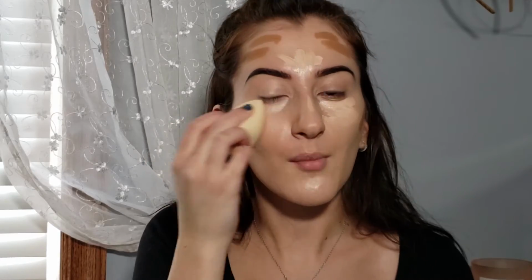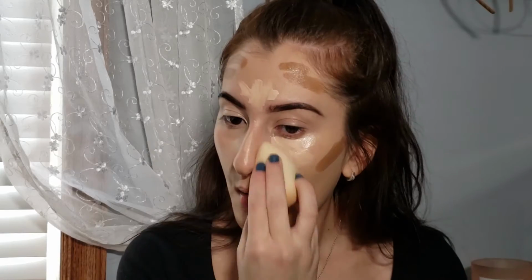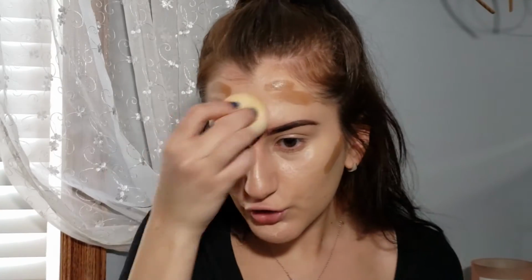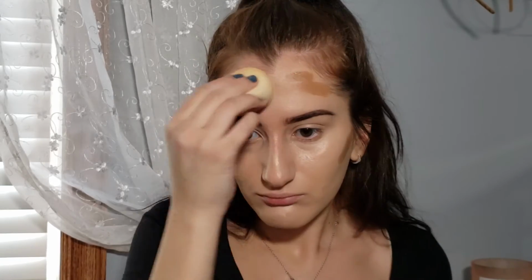Putting some concealer on my eyelids too for that eyeshadow later on. I usually don't ever put concealer on my forehead because that's my most problematic area, where it gets too creasy, too oily, too quickly. But it doesn't look cakey at all as I'm blending it out. So impressive.